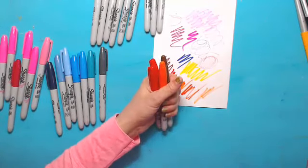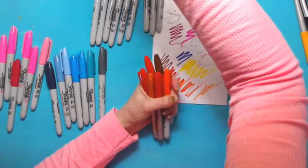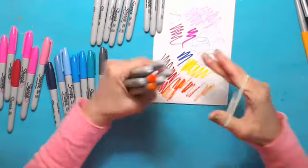That's good. All right, so here's my reds and oranges. So those all go together. Now I need a thicker rubber band. Or 2 smaller ones.